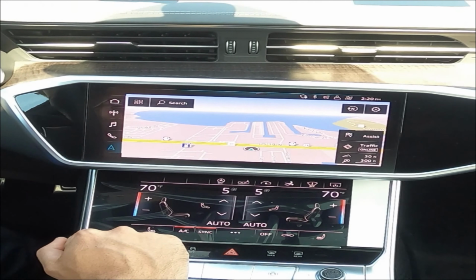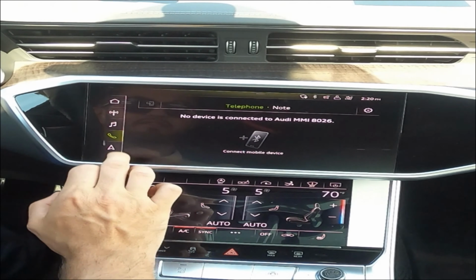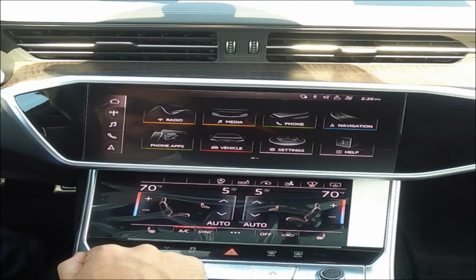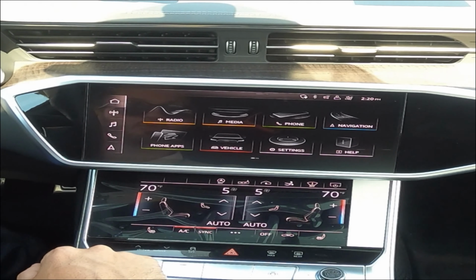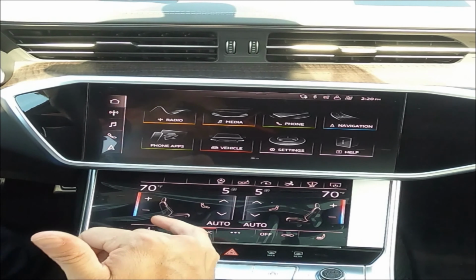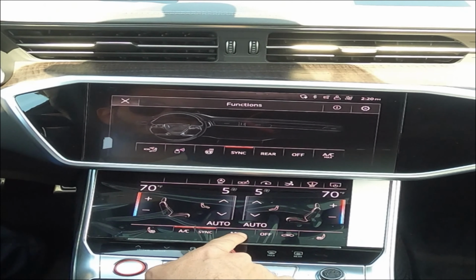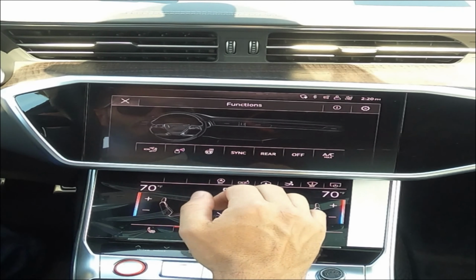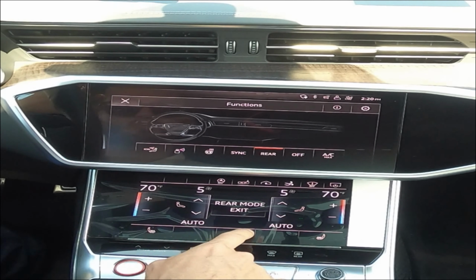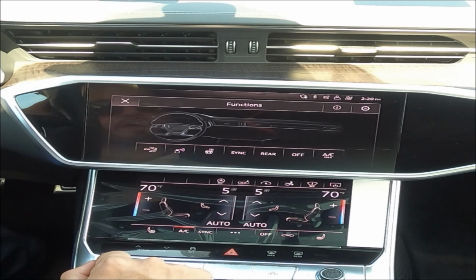Click into these quick buttons on the side and it'll just take you to your navigation, your Bluetooth connectivity, your stereo, your sat nav, or your settings here. The bottom infotainment is for your climate control settings. So this is for your front and for your rear. This also has your heated seats and your heated steering wheel, and it also has the heated rear seat capabilities as well. You would click onto the rear, you can actually change everything you want. You can click off of that, and then you just hit exit. It'll take you right back into the screen.